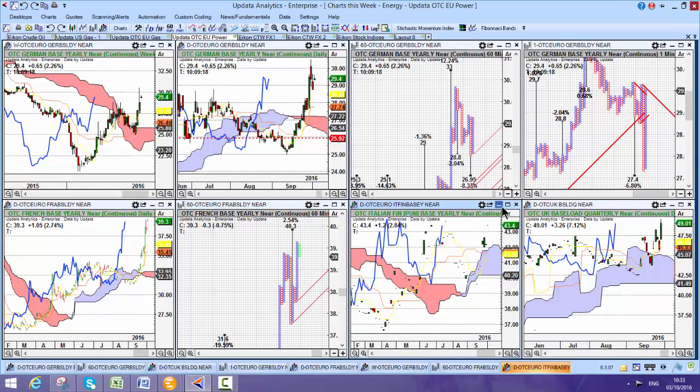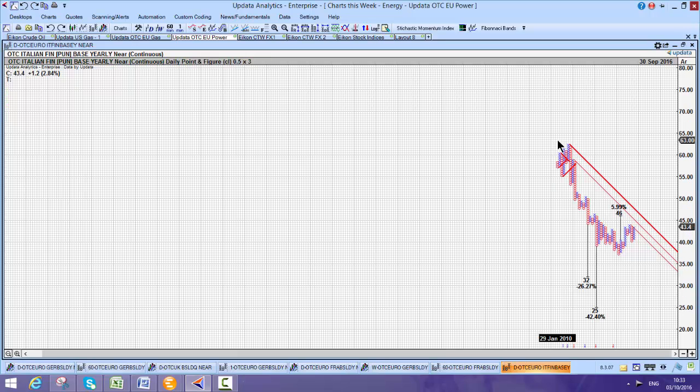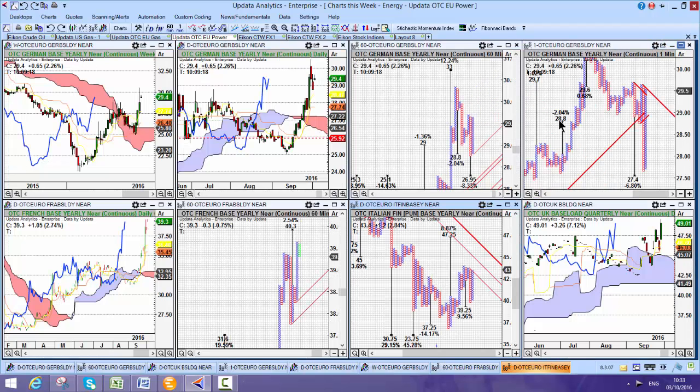Much the same picture on Italian power, bullish on the daily chart now through the cloud, and if we just look at the targets for that, we do see that we have got some upside, around 8 or 9% here, so quite key there, but there is resistance. But with those French and German power charts looking so bullish, maybe Italian power will come through as well. And we see here on UK power it's bullish above the cloud as well.